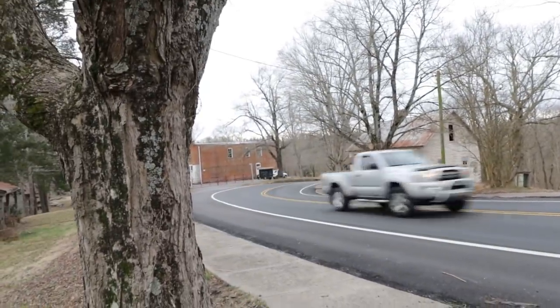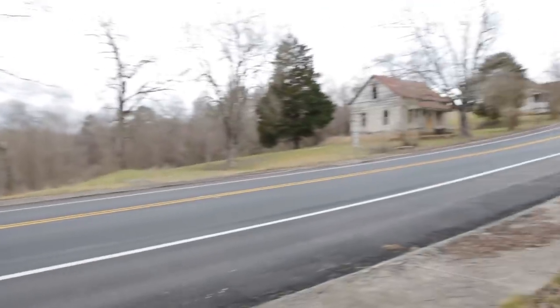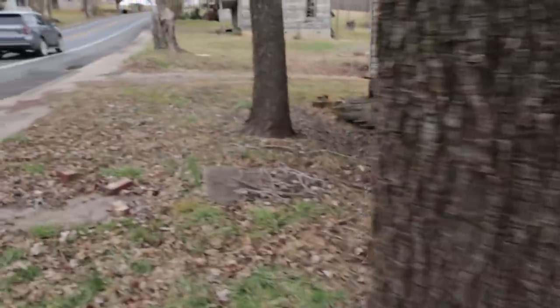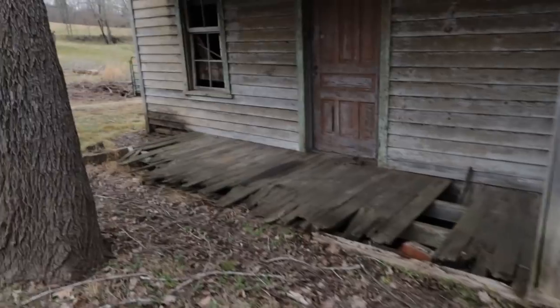Man, these cars are whipping through here. You can see why they don't want anybody really walking into all these properties, because it's not stable.